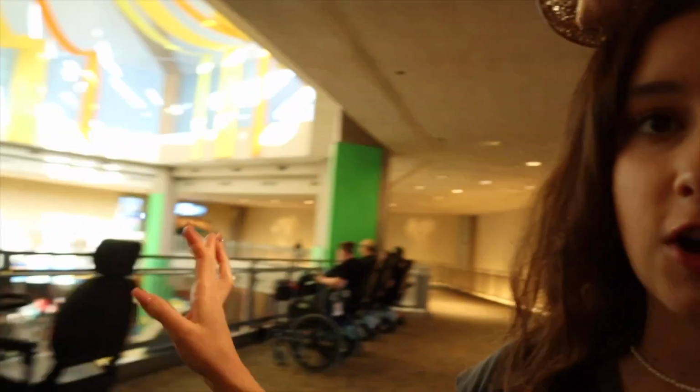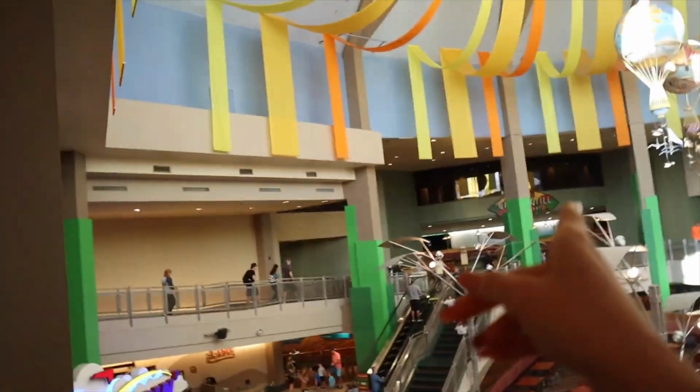Honestly, in here it feels like a shopping center. Look at this. I could imagine myself just shopping here. And that's Garden Grill. One of my favorite character restaurants when I was like 4 years old. It's a spinning restaurant with characters and a lot of food.